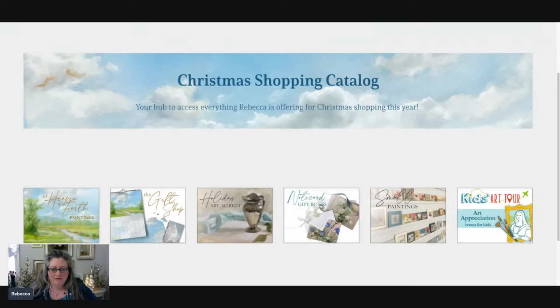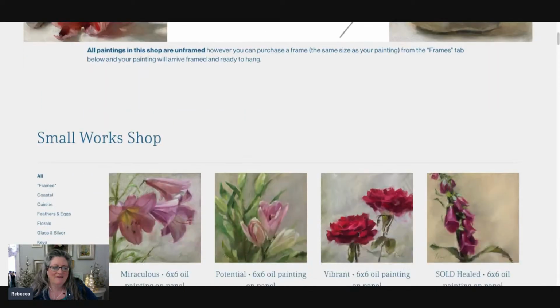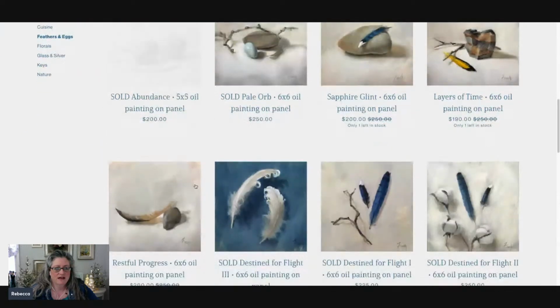We have the Notecard gift boxes. We've done that. And then we have the small paintings. So these are all my 6x6s down to 4x4. They are 20% off, and it's already been taken off. You can search for them by the type that they are. We got feathers and eggs.